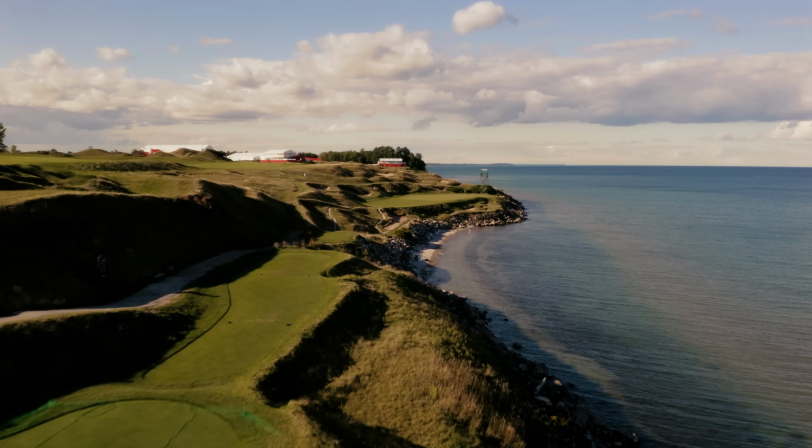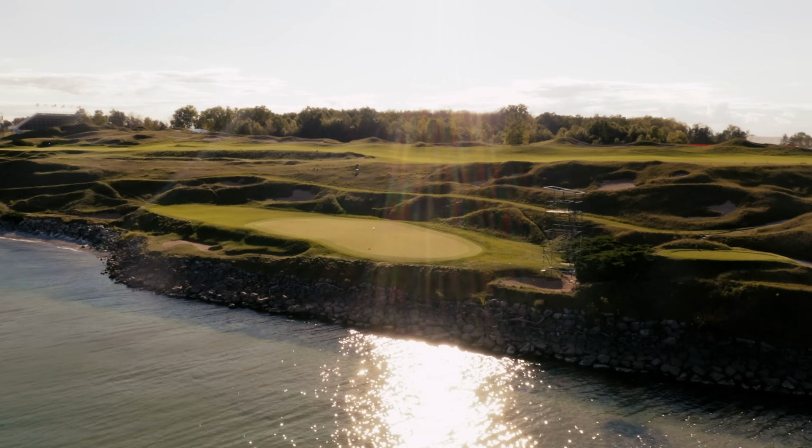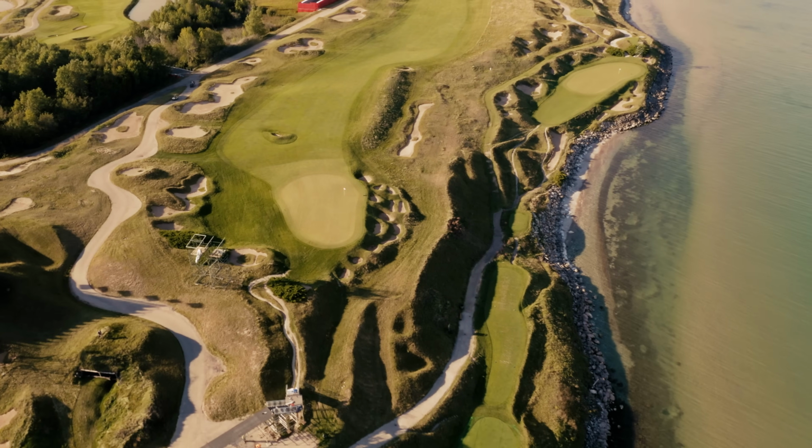Going back, the 7th, a little bit longer of a par 3 that is benched right. I mean, it's so intimidating right along the lake. And that one opens from left to right. And then you go to the back 9.